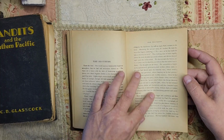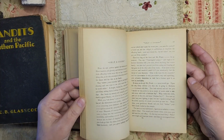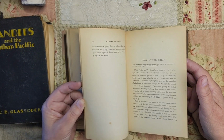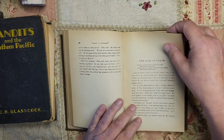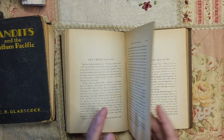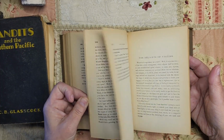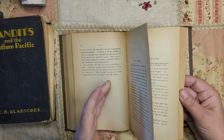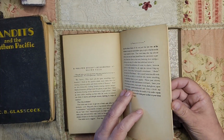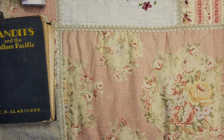And you can sort of feel the text. Billy Gray. Oh my. The Fatal Marriage. How to Cure the Blues: get a bunch of old books and look through them. Get some really pretty books. Very, very cool book.